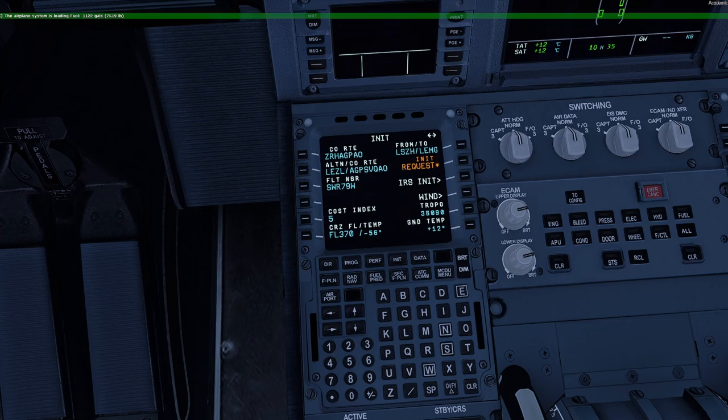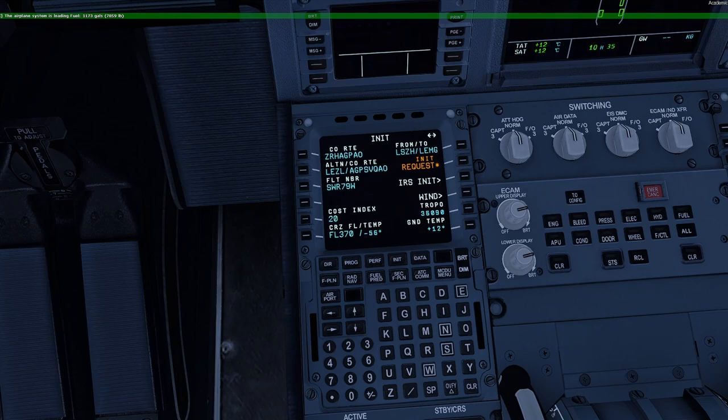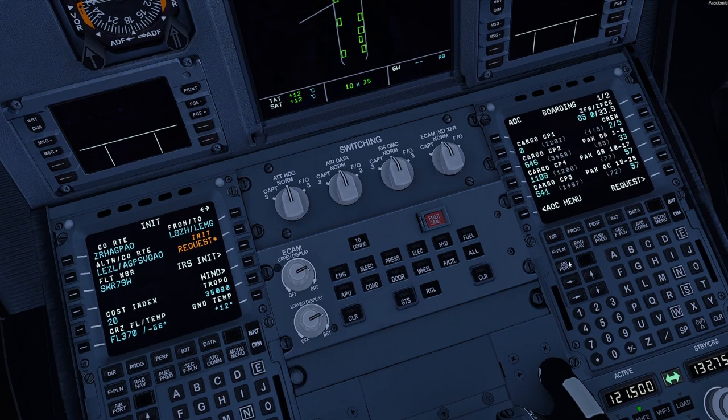Swiss use, let me have a quick look. Let me check the database. This is very handy, the TOGA Project's cost index database. It has most airlines. Swiss, here we go, A32X, so higher than 290, 20, that's our cost index today. There we go. We can come here, and we can get boarding going.